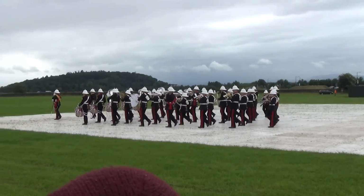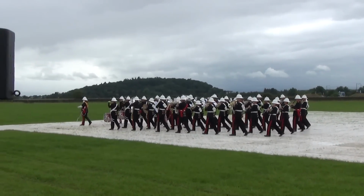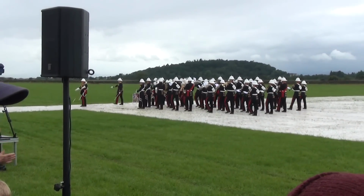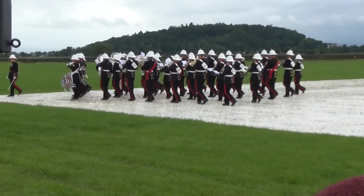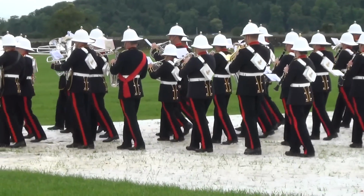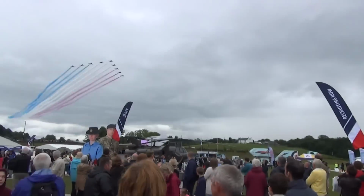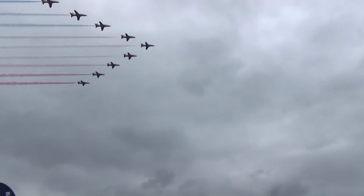A very good afternoon, ladies and gentlemen, boys and girls. I am the ground supervisor with the Royal Air Force aerobatic team, the Red Arrows, and I'll be talking you through this afternoon's display. Ladies and gentlemen, here they are, please. A big round of applause for the Royal Air Force aerobatic team, the Red Arrows.